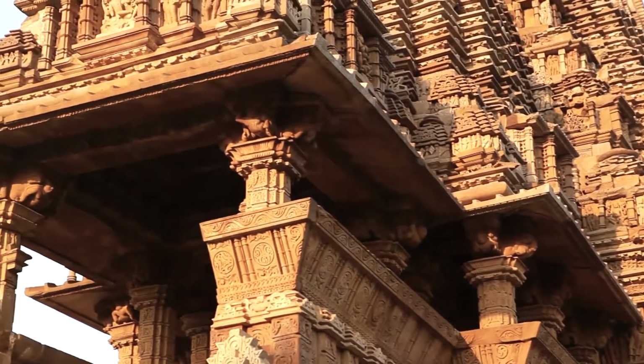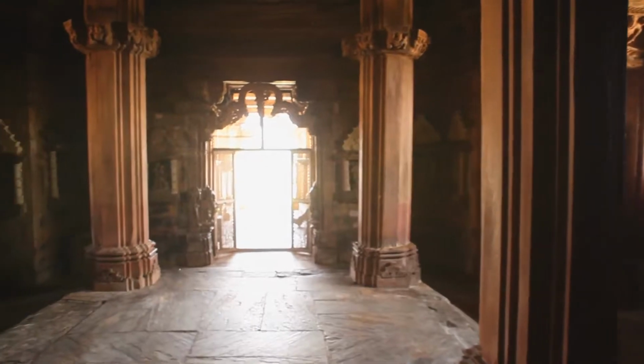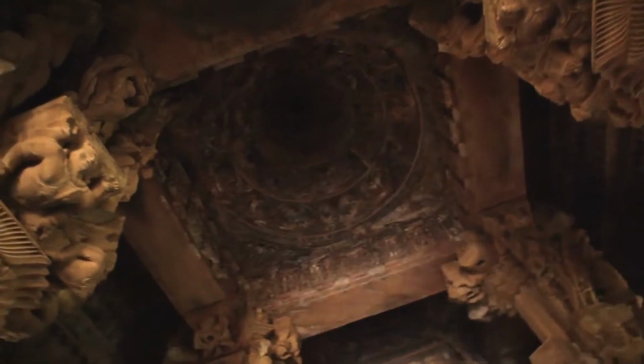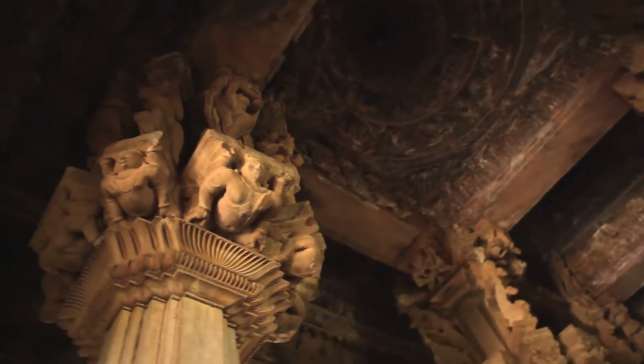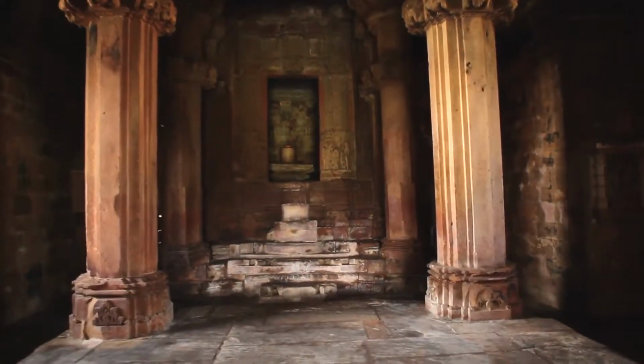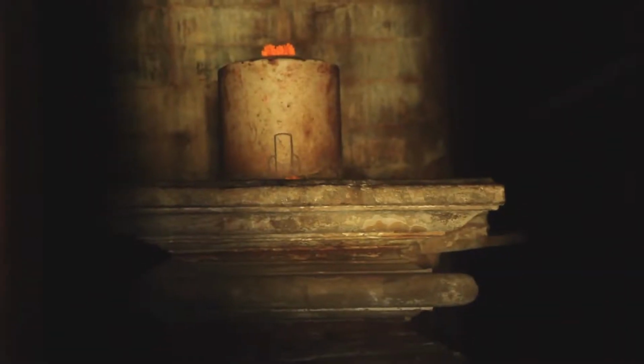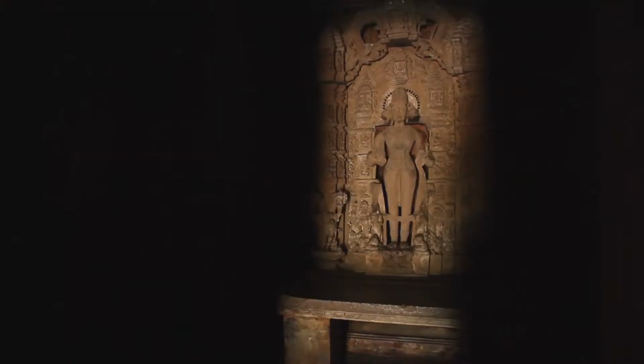The other key elements in the building at the entrance porch include the Great Hall or the Mahamandap, the vestibule or antaral, which forms a transitional space between a temple's main hall and the inner sanctum, Garbhagriha, where the image of the temple's primary deity will be housed.